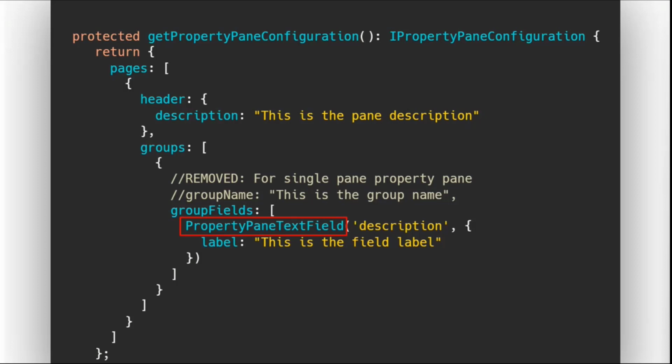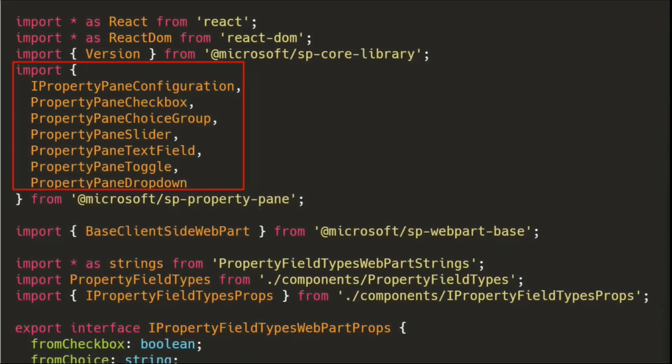This is a standard one, the regular text field, and we always point to the property that we want to bind to. But let's look at some of those additional property types that we have available. The first thing we do, and if you're doing an older version of SPFx because you need support for 2019 or 2016, these objects are still found, I believe, in the base web part library. But in the newer versions of SPFx, all these objects are found in the sp-property-pane library, which we'll cover shortly. So we have a few things that we want to import here.